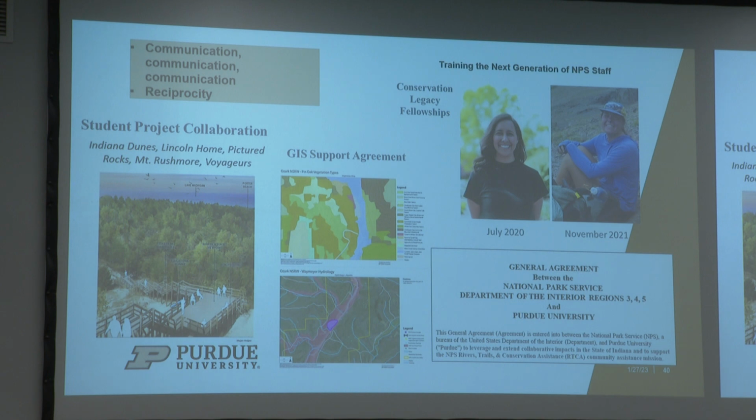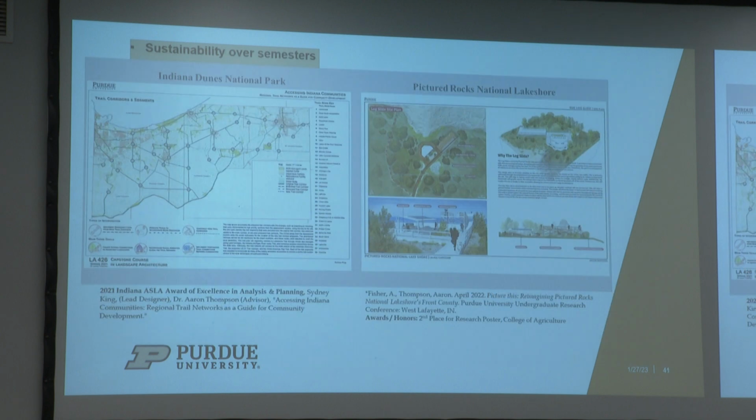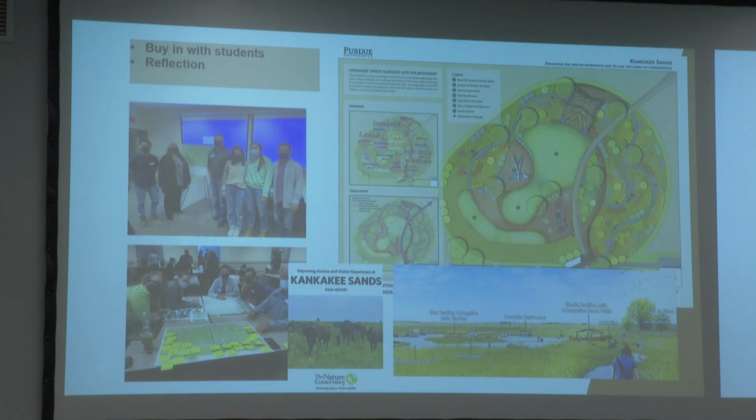This is some additional work that we've done up at Indiana Dunes National Park. Both Faith and Megan worked for me here as part of this partnership. They now are both landscape architects with the National Park Service. We believe they're the first two landscape architects from Purdue to ever work for the National Park Service. And so we keep building this out. We've got students working in Indiana Dunes National Park, Pictured Rocks National Lakeshore.